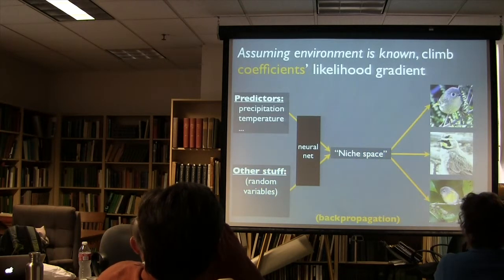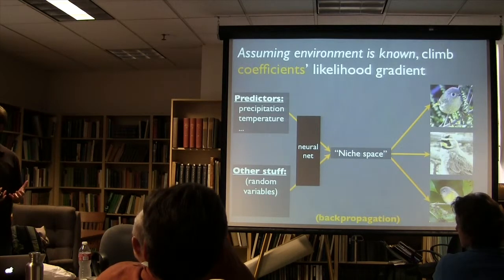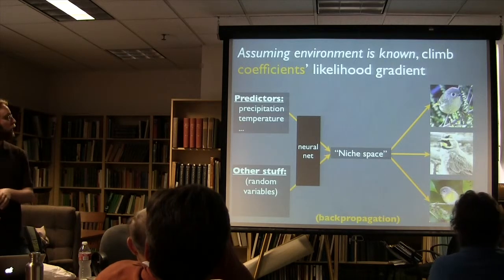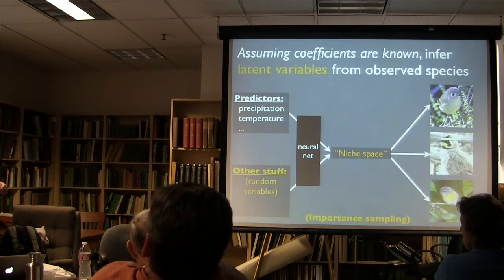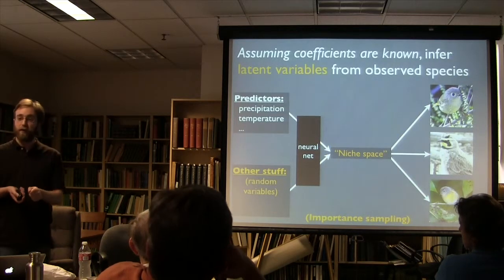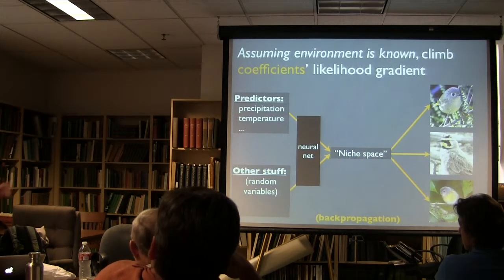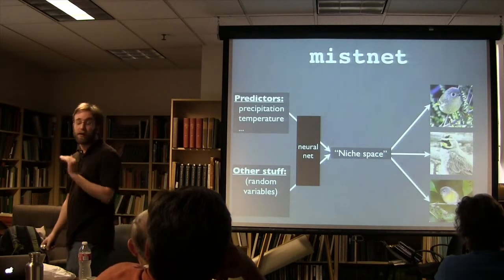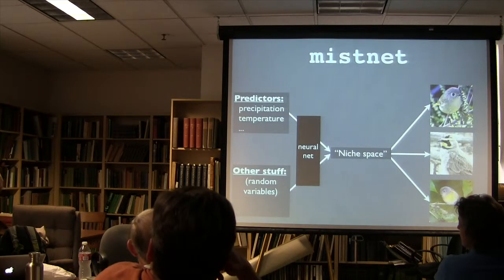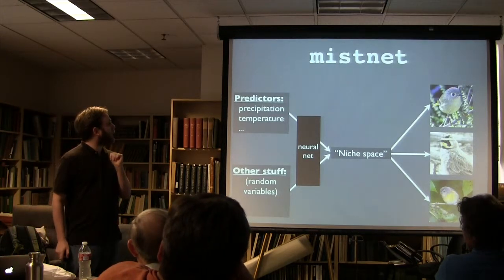Then you go back and you say, okay, given that this place is a wetland, how can we improve our model's assessment of how species will respond to that? And then you find out, oh, it turns out sandpipers like wetlands too. And then you go back and you say, wow, this place must be even wetter than I thought. It has ducks and sandpipers. After you go back and forth enough times, you end up eventually at a maximum likelihood estimate, a local maximum likelihood estimate. So that's MISNet. That's what I've been working on for now.